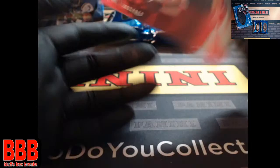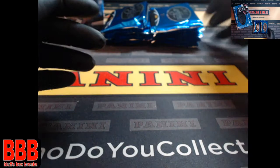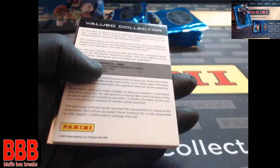Back to the base. Landry Jones, rookie card, red, 26 of 250, Steelers. Filler and base. Dwayne Bowie, Johnson, Forte, Redemption, Peyton Manning, and Ben Roethlisberger.